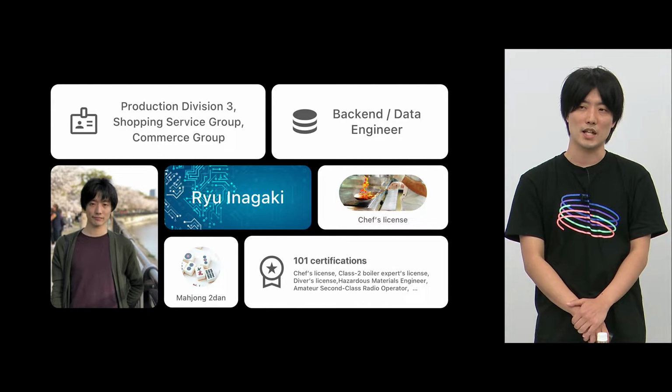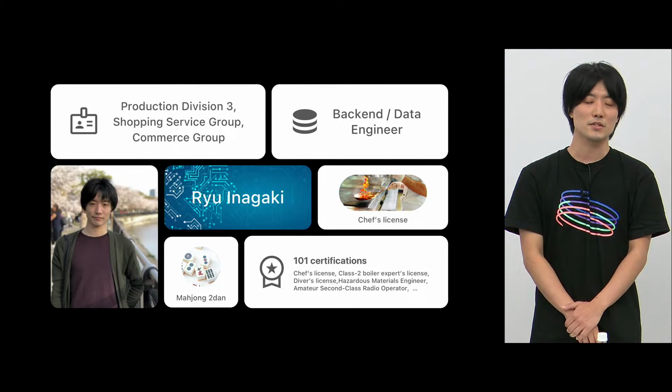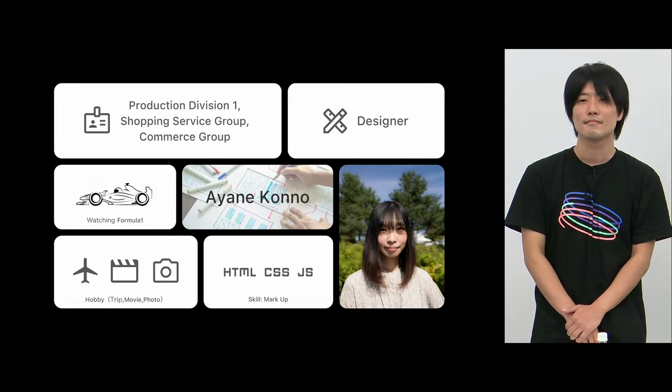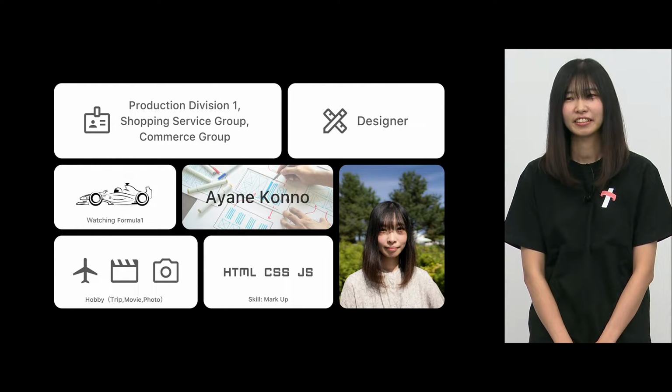My other hobby is collecting certifications. I have about 100 certifications and licenses in a variety of fields, including cooking, radio, assistant, surveyor, and hazardous material handling, and so on and so on. Thank you for your time.